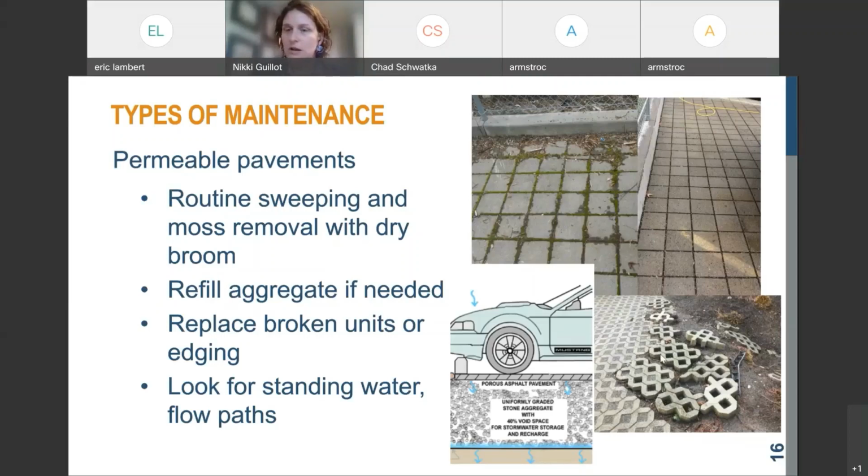You can see these on the bottom right. These are modular concrete pavers. They do need maintenance to keep them together, to keep them working as one solid unit. The edging is a big part of that.